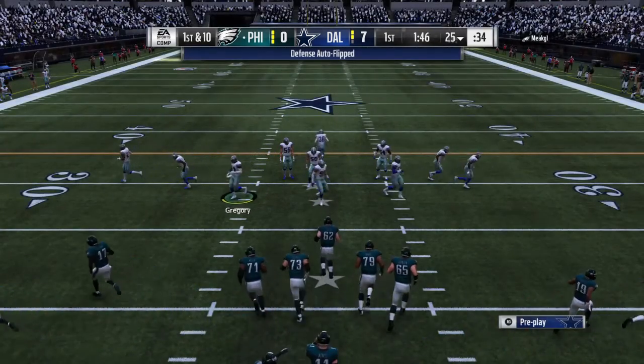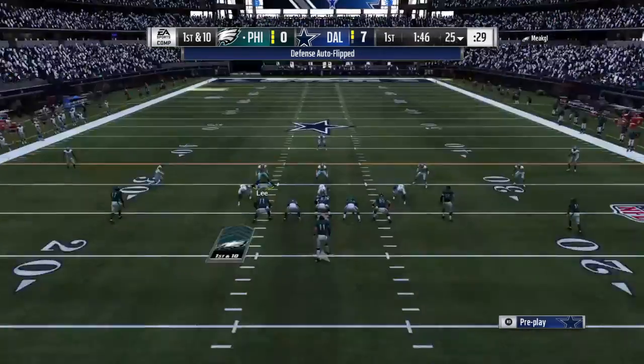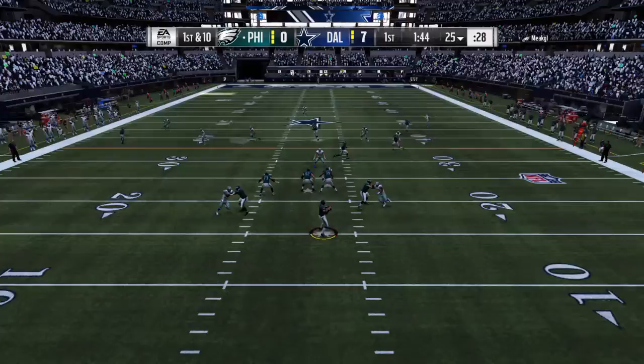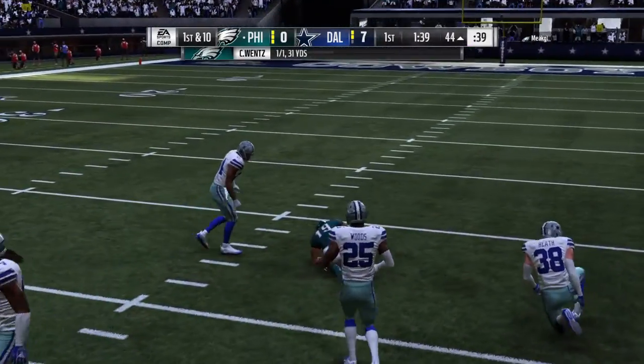Wentz and the Eagles now with a 1st and 10 at their own 25-yard line. Working from the gun, Wentz. Oh, he's going to take a shot. And got his man complete.